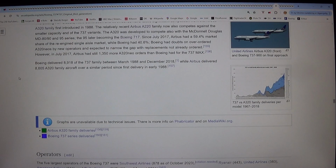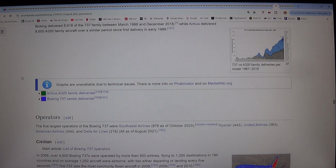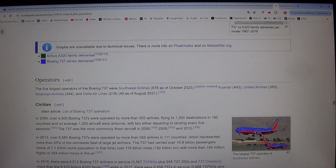However, in July 2017, Airbus had still 1,350 more A320neo orders than Boeing had for the 737 MAX. Boeing delivered 8,918 of the 737 family between March 1988 and December 2018, while Airbus delivered 8,605 A320 family aircraft over a similar period since first delivery in early 1988. Graphs are unavailable due to technical issues. There is more info on Fabricator and on MediaWiki.org.